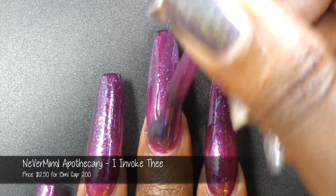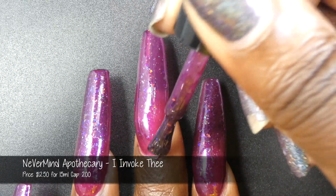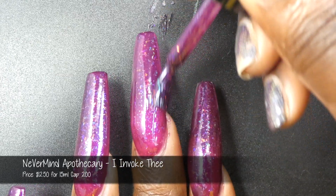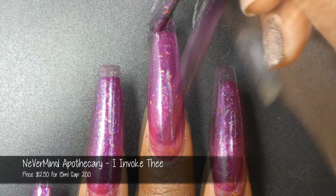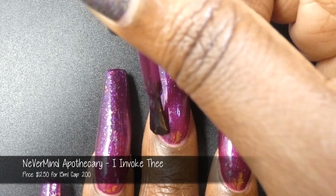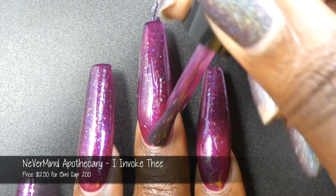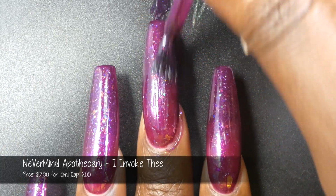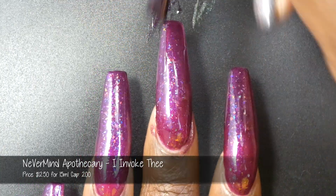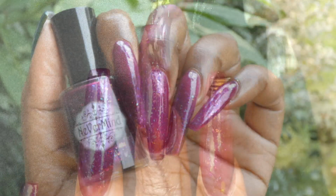I Invoke Thee had a really great jelly formula. It applied evenly and easily, and I did not have any issues with the application. The flakies all spread out evenly and easily on their own, and they lay flat, so this will not dry textured at all. This polish builds up nicely in 3 coats. I feel like it's 90% opaque in 3 coats. I had a teeny tiny bit of visible nail line. The shimmer is on the more subtle side.